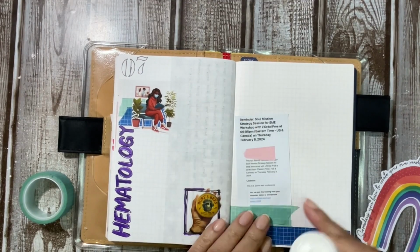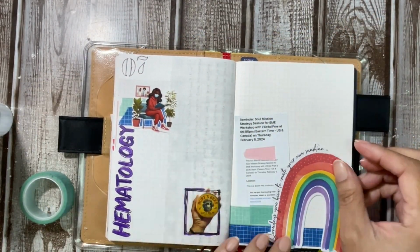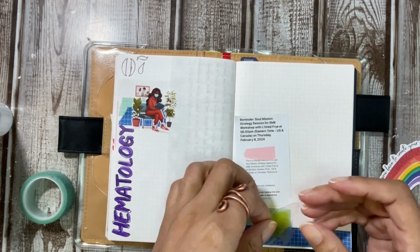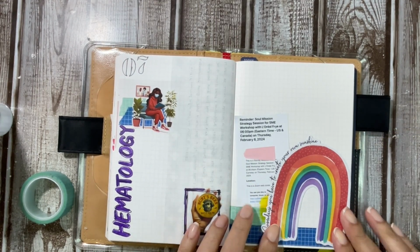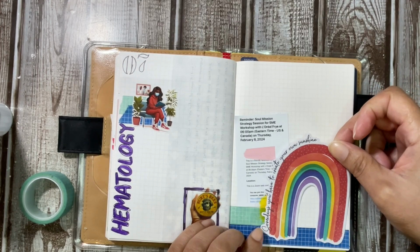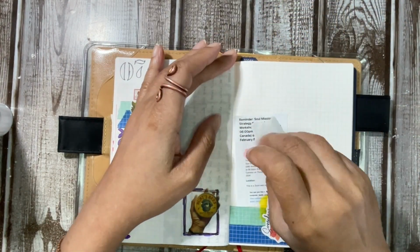And so I used my Undo. I love that stuff there. It gets up anything sticky that I need to get up without ripping and tearing stuff. And it has this little funnel, so anything that is excess that you don't use, it'll funnel right back into the bottle. Just perfect. And then I'm also using these little watercolor strips.